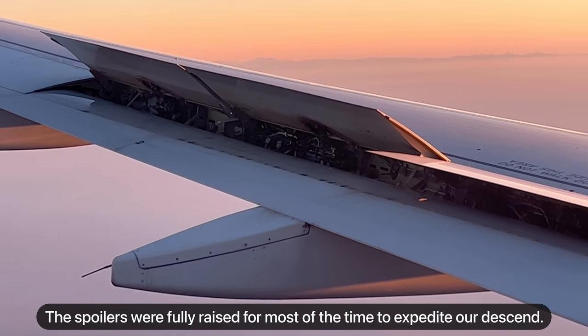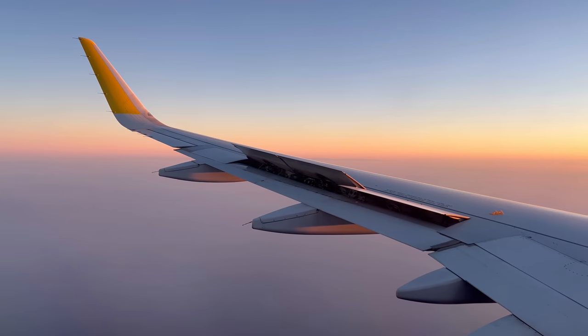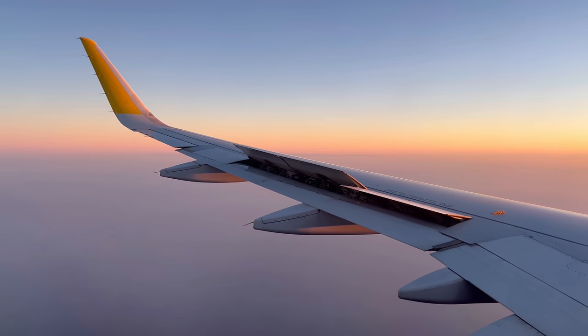Bags in the upright position and tray table stowed. The window blinds are raised, the armrest is down, and your seatbelt is securely fastened.